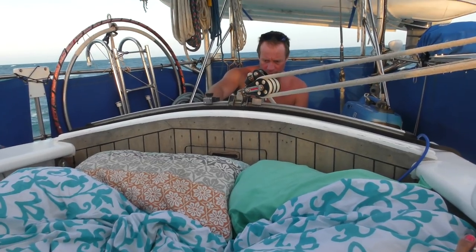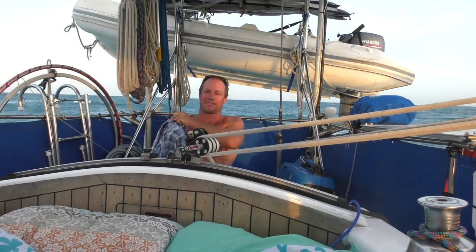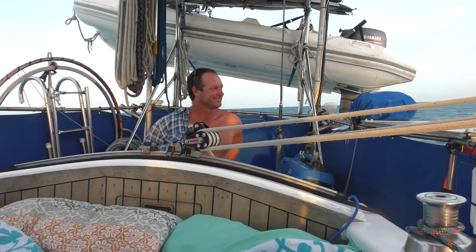So we're just getting ready for our night sail. Bella's made our bed up here for us. Oh, you put my flannel on, love. Why don't you wait till I got my flannel on?